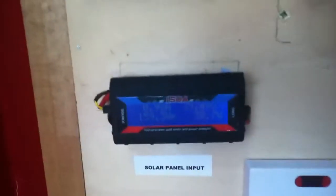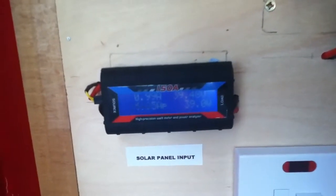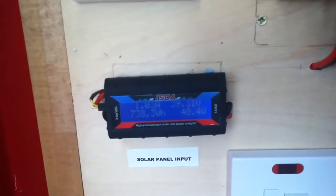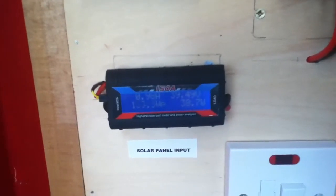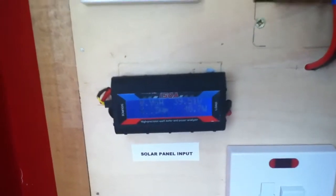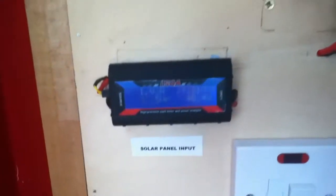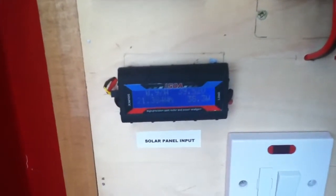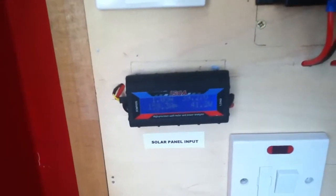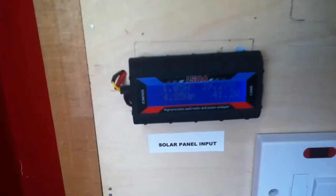I'll just come to the meter. This is the meter that I replaced because the last one went faulty. I was having issues with the amp reading and the watt reading. They were going down to 0 and not recording the values. So I bought a new meter and installed this one. It can go up to 150 amps, and it's a more rugged looking meter, so we'll see how this goes.